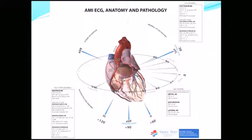So if you remember the chest lead placements, the leads essentially give you a three-dimensional image of what the heart looks like, okay? So we remember V1 was right parasternal, V6 is in your mid-axillary line. Okay, so V1 to V6 give you a good look at the anterior section of the heart, whereas leads, for example, 2, 3, AVF are good at the inferior aspect of the heart. Leads 1, AVL, V5, and V6 more the lateral aspect, okay?